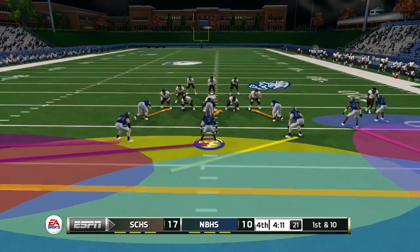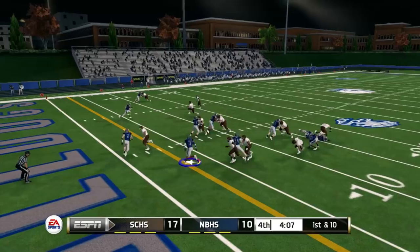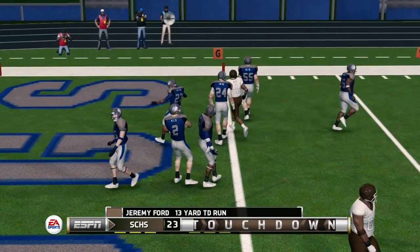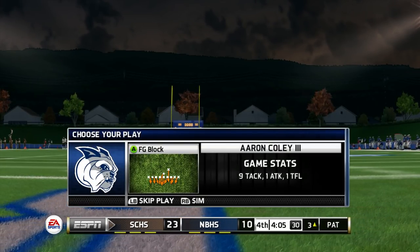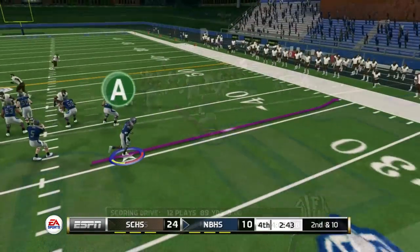All right, 1st and 10, here we go. Oh, snap. Oh, my gosh, that's 100% on me because I got fooled by the play fake, or the read option. It was a triple option. I thought they were going one way, and I went the other way, and we give up a touchdown.